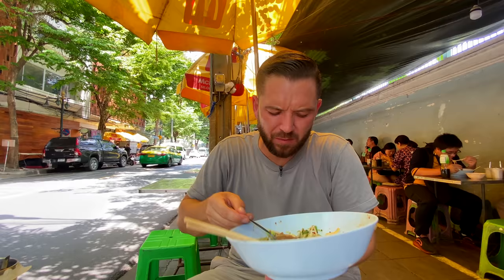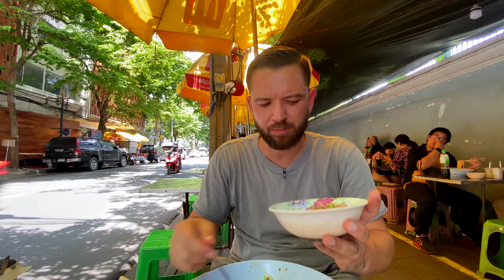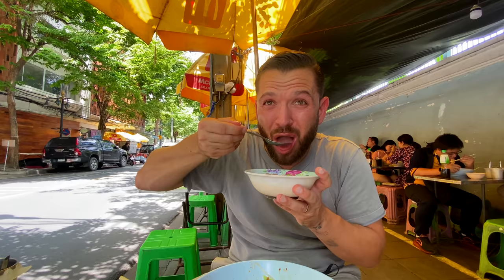This is like... the soup broth is super rich. This is all just pure, like, pork bone goodness. Fresh, clean. Decent. Really, really good.